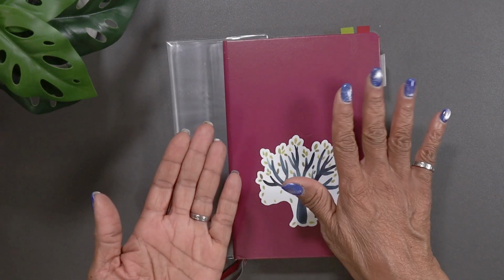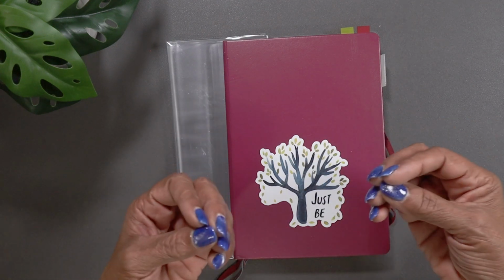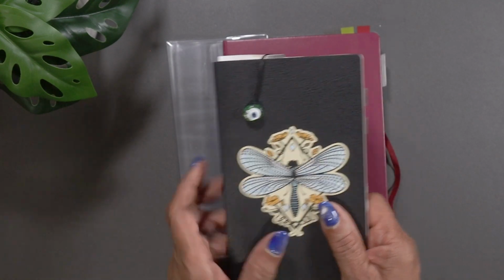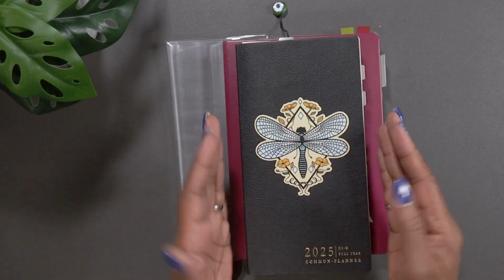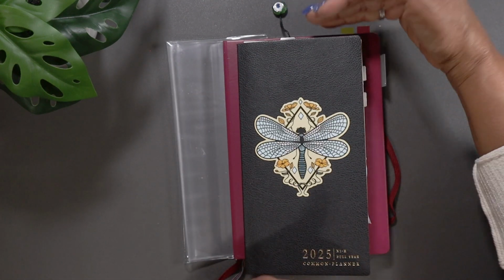There's no struggle that I'm finding with any of the notebooks, really. This is the one that I use daily. I'm writing in this as needed, but this is the one I use daily, and it is awesome. I am loving the compact size. I'm loving the TN size of it.